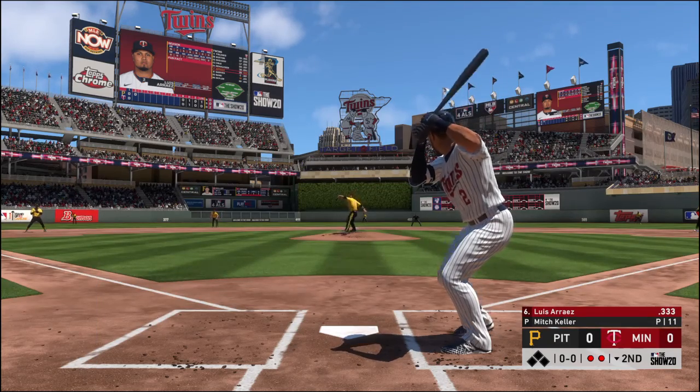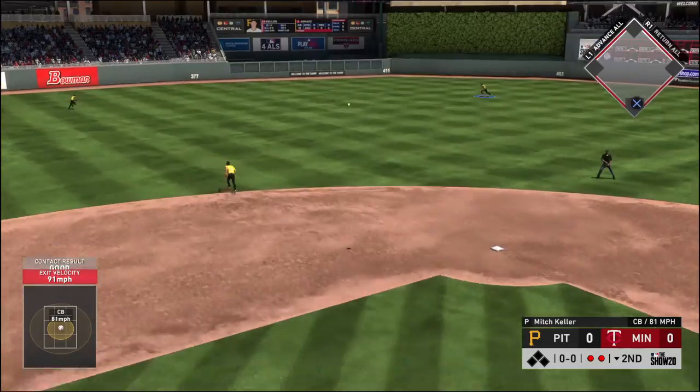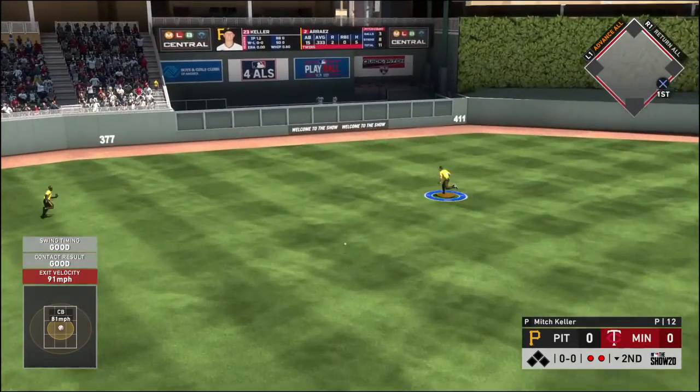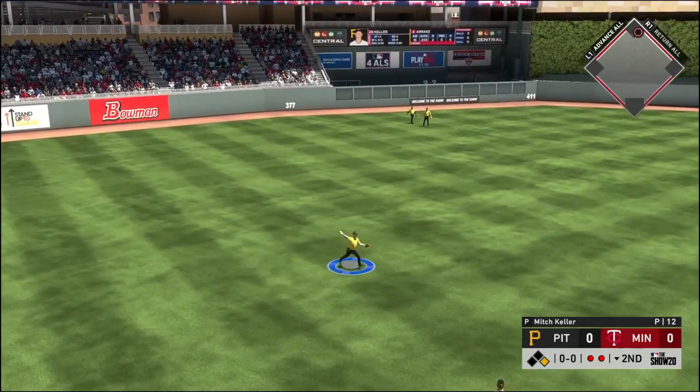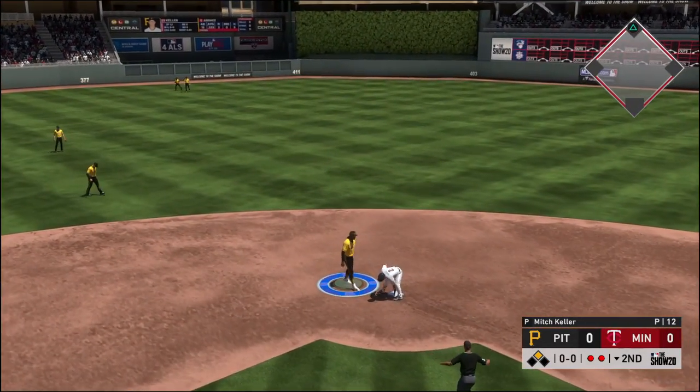Here it comes. Well hit the other way, and it's into the gap. Running hard. He's digging for second. Not in time, and he's in there with a double.